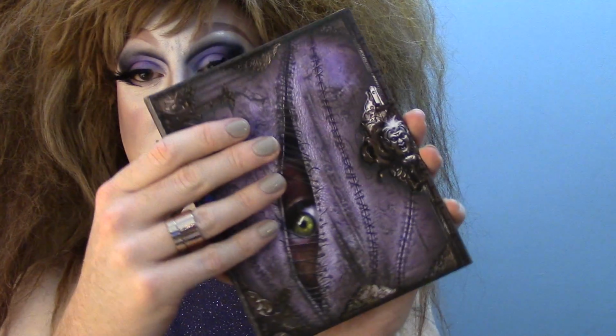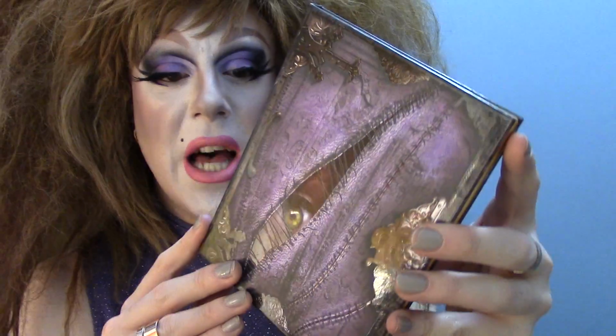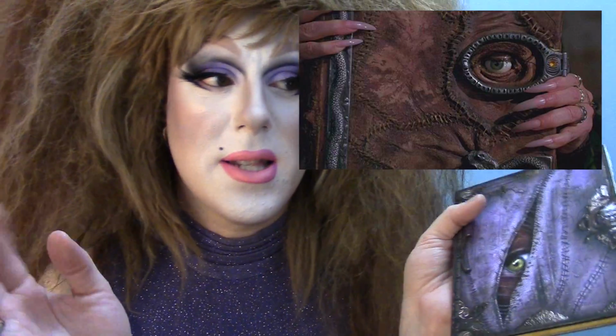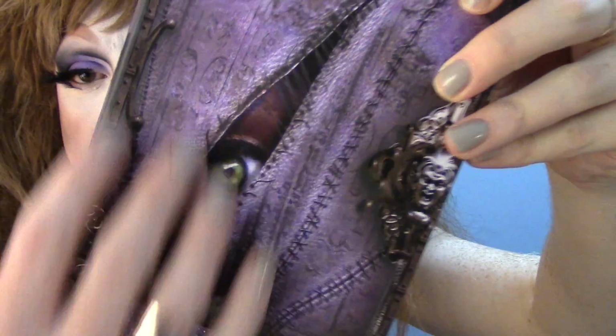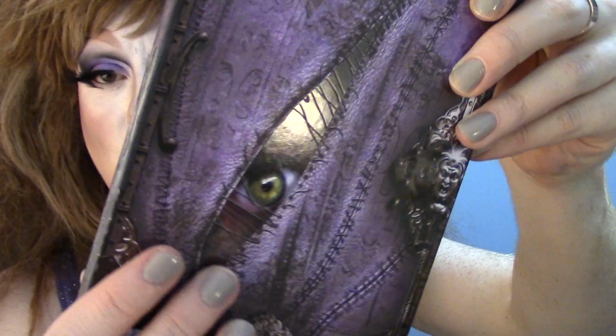It has this amazing artwork that is kind of like a book of spells or something. People have been saying that it's like the book from Hocus Pocus. I don't know if you can tell, but it is printed. It has one layer of printing, and then it has this extra sheen on certain parts of it.